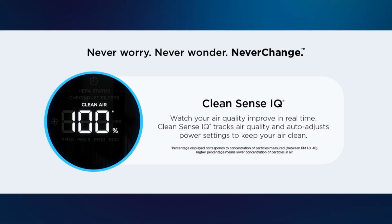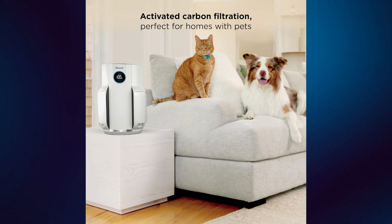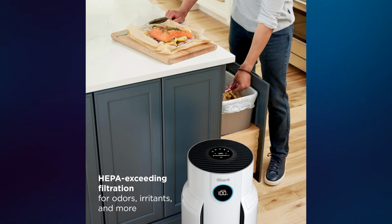It's sleek, it's white, and it blends perfectly into any modern decor without looking like a bulky piece of industrial equipment. If you want a set it and forget it solution for the cleanest air possible, this is definitely the one to get.